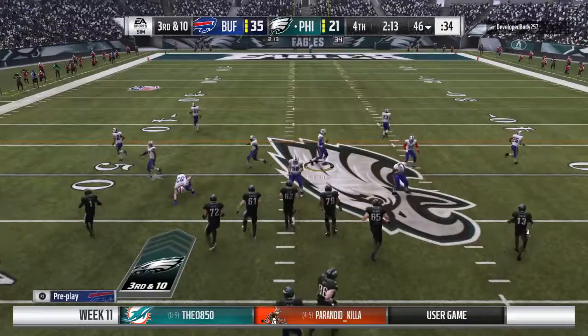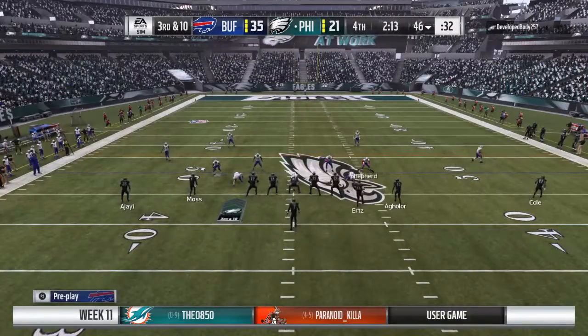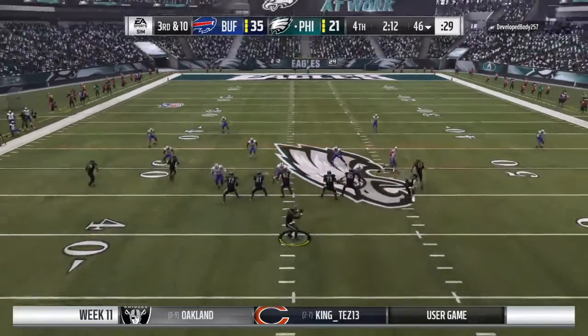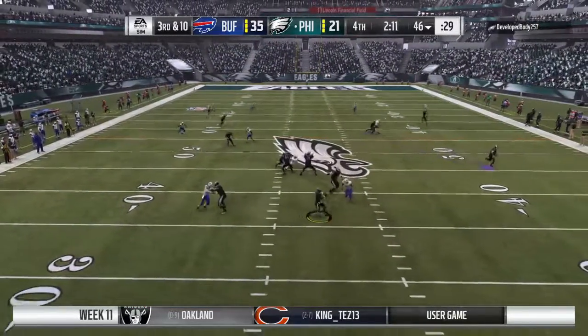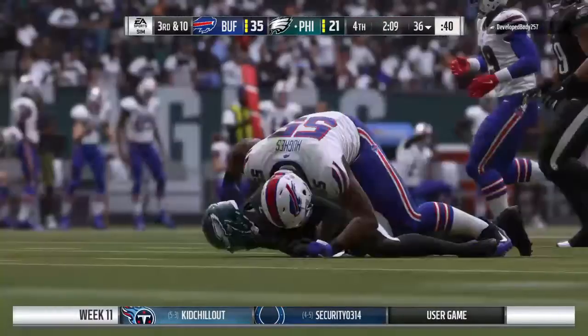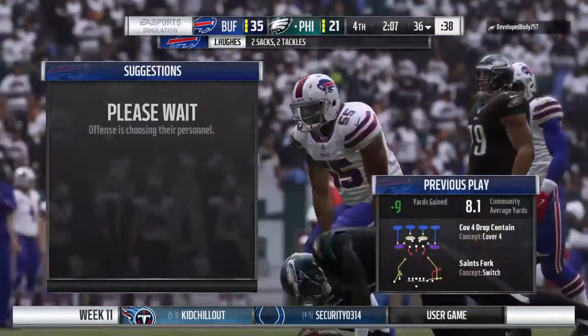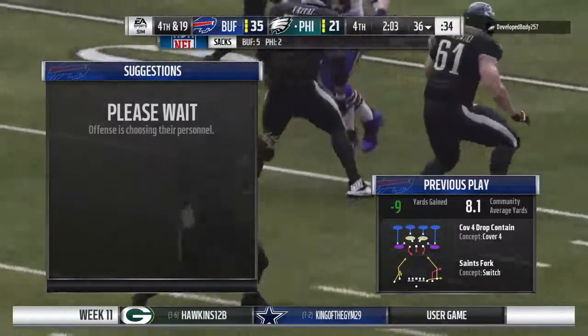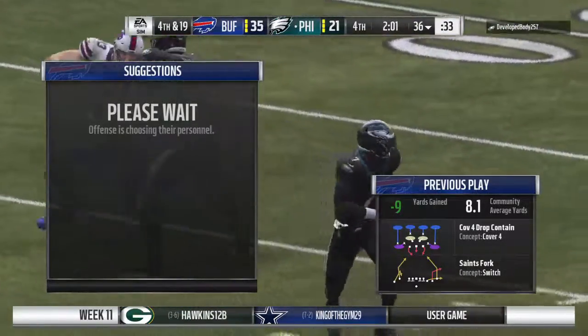The Eagles on 3rd down. Just 1 for 5 to this point. This is 3rd and 10. He'll drop to throw. And the Bills are going to get him as he goes down. Jerry Hughes in there to drop him for his 11th sack of the year.